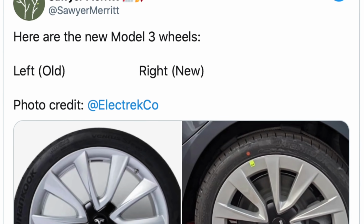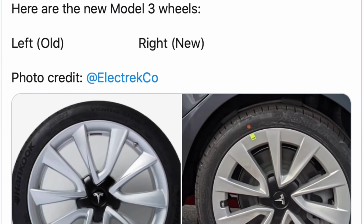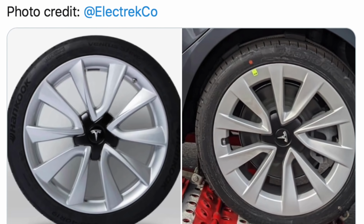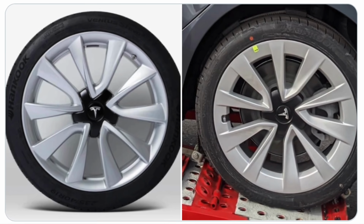Looking at pictures of the new wheels, it looks like the design is similar, however, there are some changes. As you can see, the spokes of the wheel are less defined and a lot more flat. They also appear to be a little bit thicker, and it's making me wonder, are these going to be better for aerodynamics? I personally think that's what this is all about, and it makes you wonder, how much range will you be able to gain with these wheels, if anything at all, compared to the existing Aero wheels.